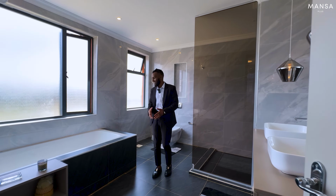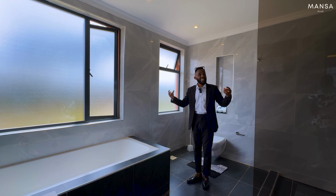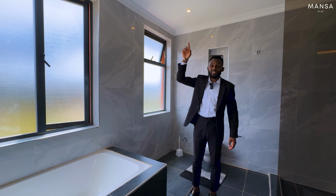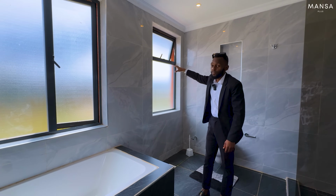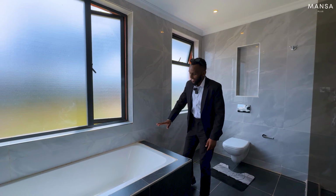Look at that. Look at the size of that bathroom. Look at the lighting we are getting, the natural lighting. We only have these 3 downlighters, so all this lighting we are getting is not from these 3 downlighters. It's actually from the windows. Big windows. And you have your tub there.